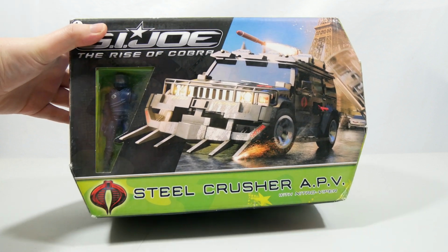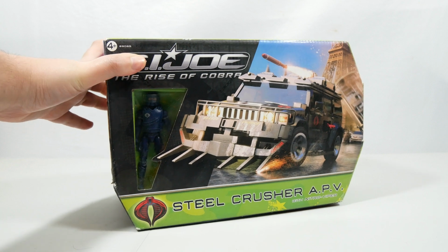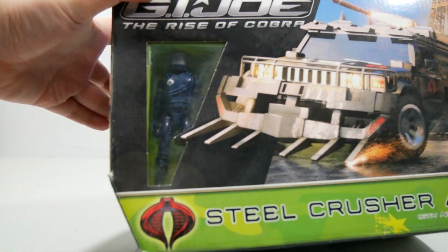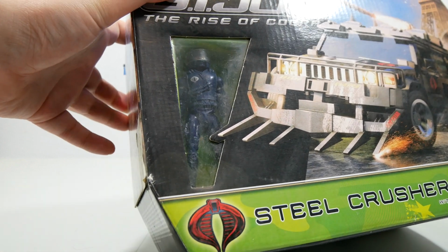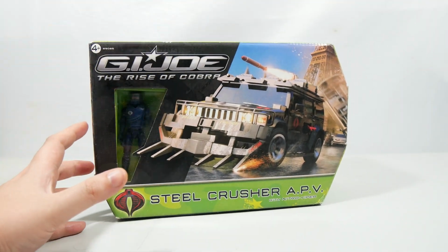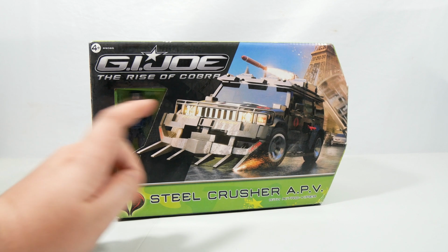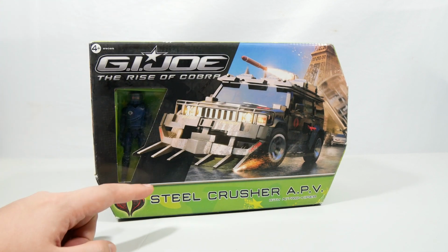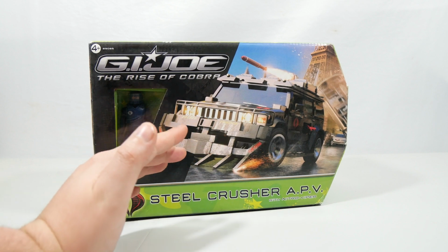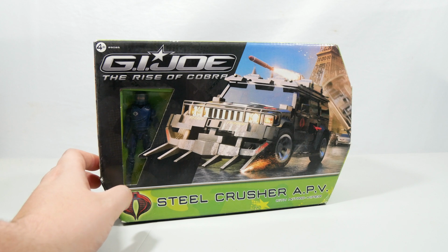Today we are looking at the G.I. Joe Rise of Cobra Steel Crusher A.P.V. with Nitro Viper. You can see the Nitro Viper in the packaging just there. And right on the box you can see this is a vehicle that's inspired by the original G.I. Joe Rise of Cobra film. So this is from the Paris sequence. This is the Hummer that Storm Shadow and Baroness use throughout the film in the sequence in Paris.